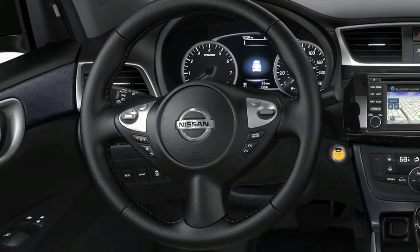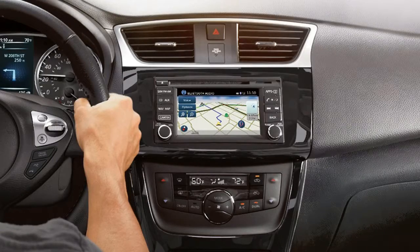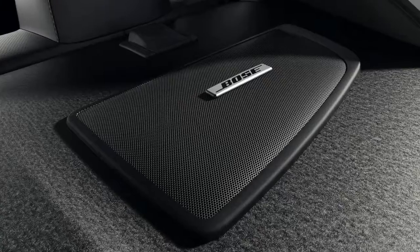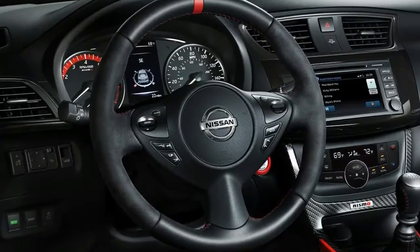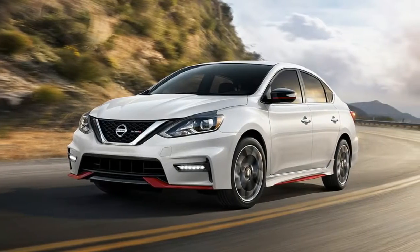Although we're not fond of the lethargic base engine, the upgraded turbo engine is an expensive addition that diminishes the Sentra's appeal, especially compared to competing cars. The 2018 Nissan Sentra sedan is offered in S, SV, SR, SR Turbo, Nismo, and SL trim levels.